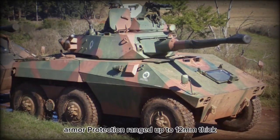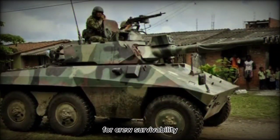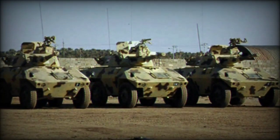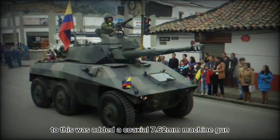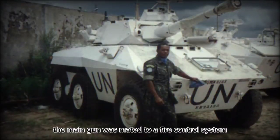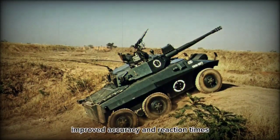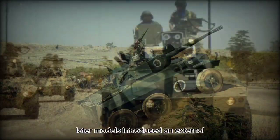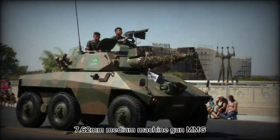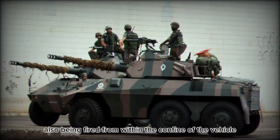Armor protection ranged up to 12 mm thick and consisted of steel, and a fire detection system was implemented for crew survivability. Standard armament ultimately became a 90 mm main gun fitted to the turret's frontal face. To this was added a coaxial 7.62 mm machine gun for anti-infantry service. The main gun was mated to a fire control system, FCS, for gunnery assistance, and a laser rangefinder improved accuracy and reaction times. Later models introduced an external turret roof mounting for an additional 7.62 mm medium machine gun, MMG, or a 12.7 mm heavy machine gun, HMG, for local defense, which could also be fired from within the confines of the vehicle.